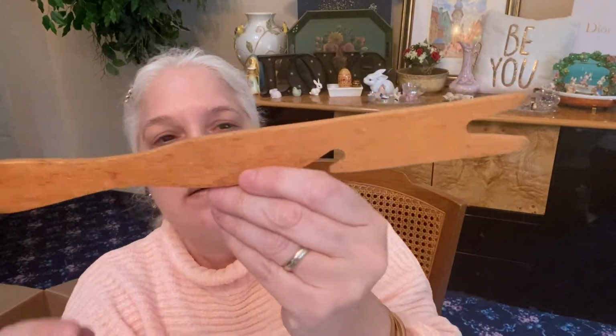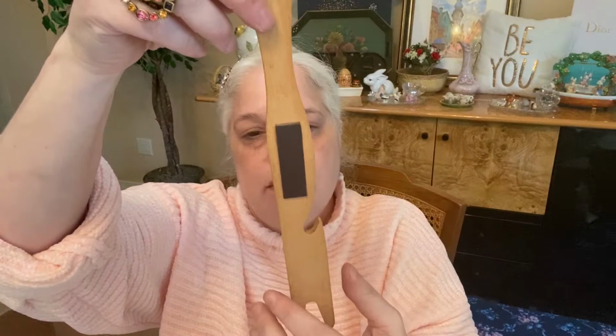Oh, there's one other thing. What is this? Okay, it has a magnet on the back. This looks like it hangs off of something. So, I don't know. Is it like you mix a salad? It's made in Italy. That's what that is. My house, that's what it would have been, right? Okay.